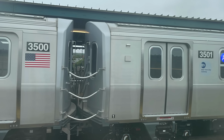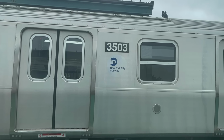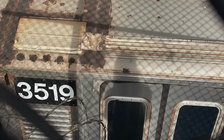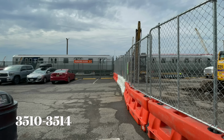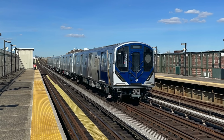3500 to 3509 entered service on the A line on May 15, 2025, becoming the 46th consist to enter service, rekindling the era of the 3500s in the MTA, and making Night Eagle a very happy man. 3510 to 14 were delivered to South Brooklyn between April 16th and 17th, and have tested on West End on April 25th.